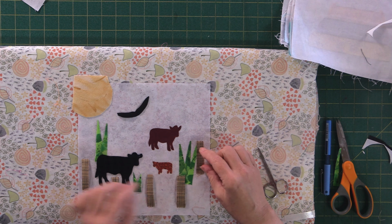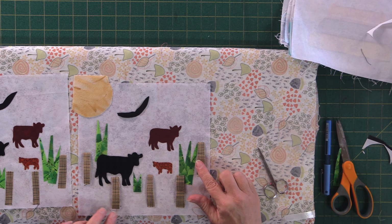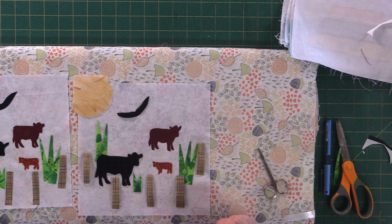All right, I think we're pretty good there. It looks very similar to the first one I made up. Let me just give it a really quick look here to make sure. I'm loving it. And that adds a nice little texture. I love that little feel to that black cow. Okay, I think we're good. I'm liking it. It looks pretty spiffy.